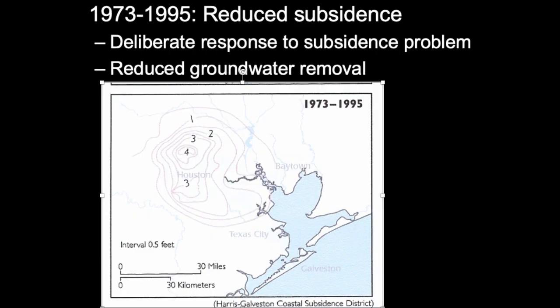So for the next 20 years, Houston said, all right, we better do something about this, and we better throttle back the amount of groundwater we're pulling out of the ground here. And they did. So what we did see, we still see pretty high subsidence rates here, up to 4 feet, but they cut it almost in half. And how did they do that? Well, what they did was that they changed the way where they got their water from.